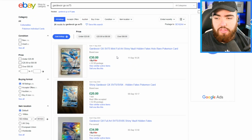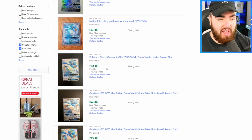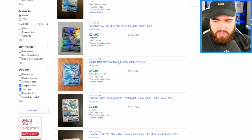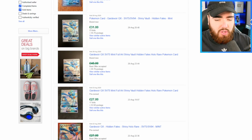Next up, we've got God of War, £30, buy it now, sold a couple of days ago. We have a £20, a £35, £40, £31. So God of War, definitely a big hit for us. Definitely paid for the tin, the entire tin, just with one card. So I think we can definitely say here £30. Sometimes, as you can see, you can be lucky if you put it up for buy it now.